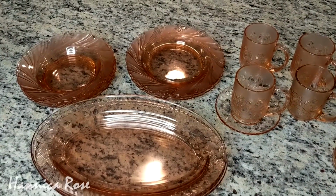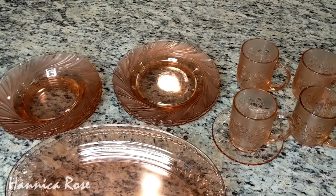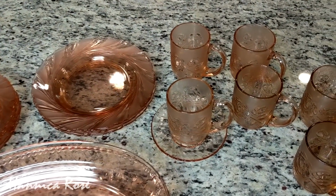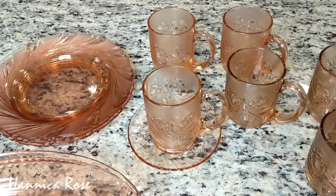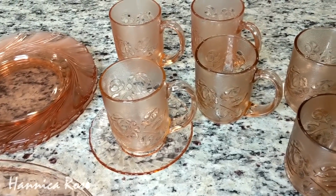I absolutely love the color, and I'm really excited to put these in my hutch. I will be sharing a video coming up soon of how I styled it with all of the pink items that I have found. So to sum it up, I found all of this in 3 trips, and the total for all of it was about $26.